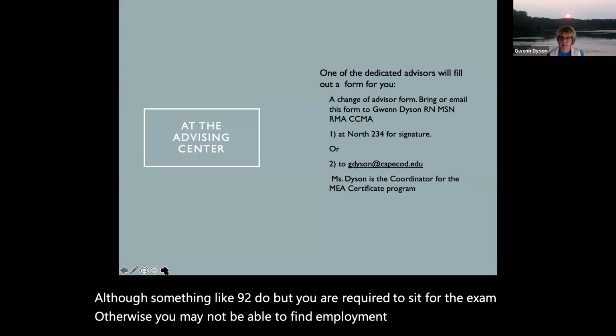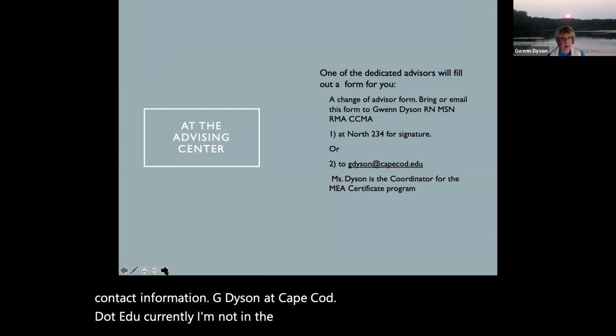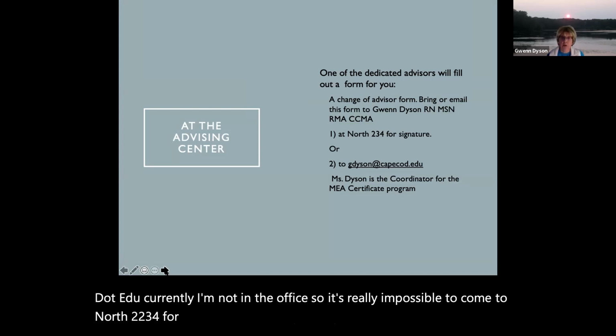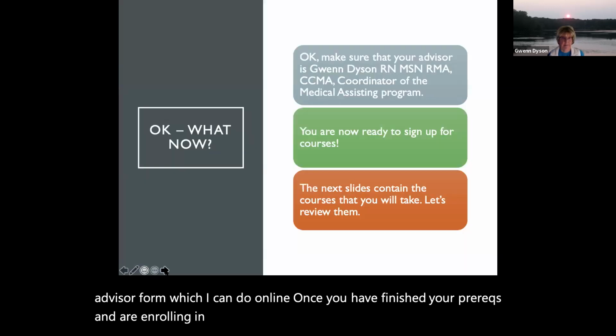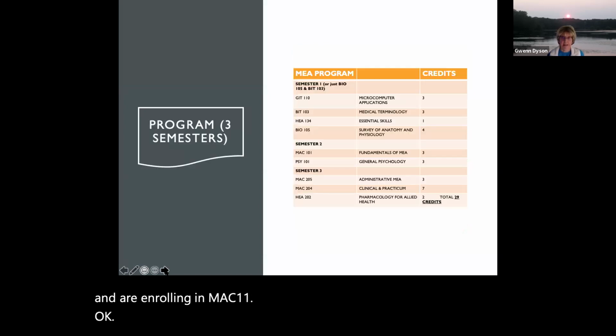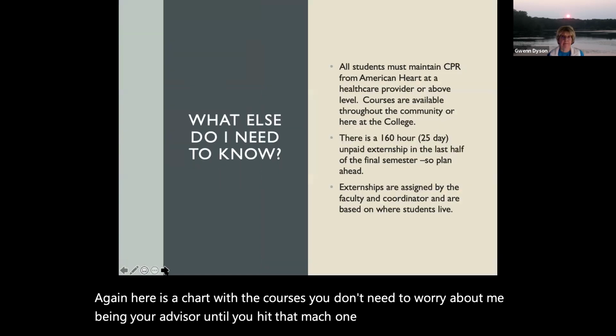So again, here's my contact information, gdyson@capecod.edu. Currently, I'm not in the office, so it's really impossible to come to North 234 for a signature. You will only be worried about a change of advisor form, which I can do online, once you have finished your prereqs and are enrolling in MAC 101. Again, here is a chart with the courses. You don't need to worry about me being your advisor until you hit that MAC 101.